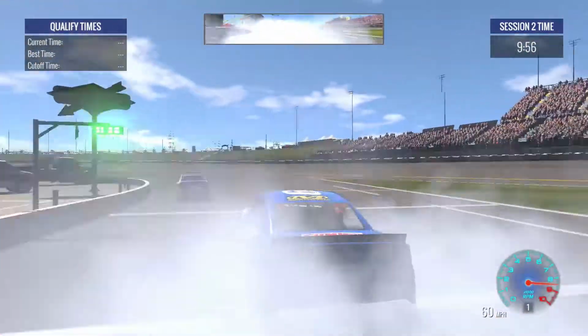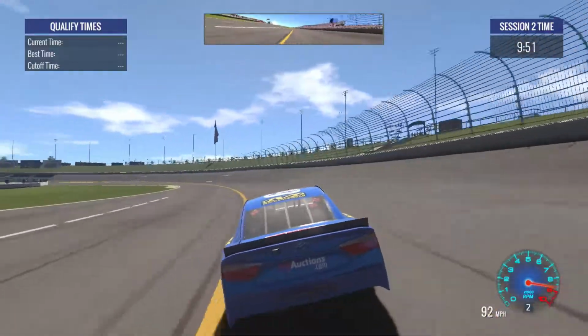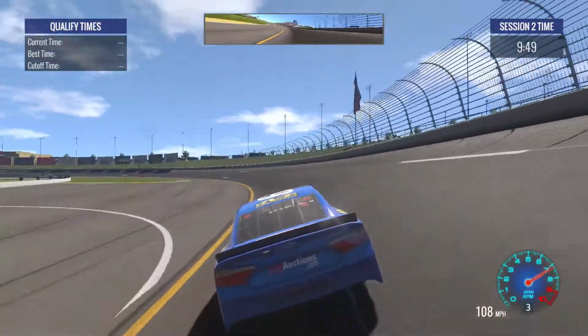And we are not going to be in the top 10. I can tell you that much. I was pleasantly surprised with 20th. I thought we would be worse.